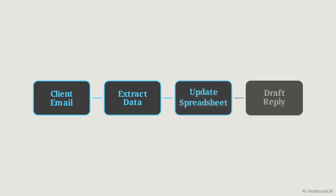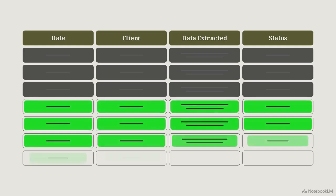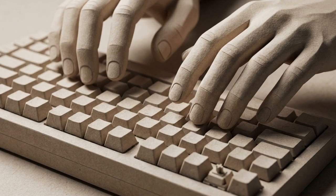When a client email comes in, the software identifies the key data, updates the team's spreadsheet, and even writes a draft reply for Alex to review, all without being asked. In most offices, manually moving data from an email into a tracker is a chore that takes hours every week. Automating that sequence keeps the project moving without any human data entry.